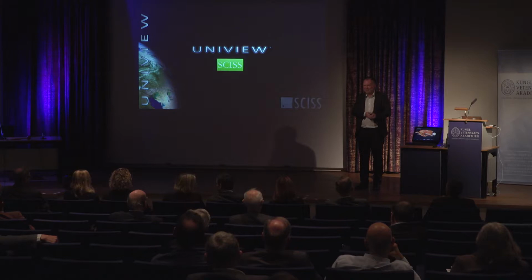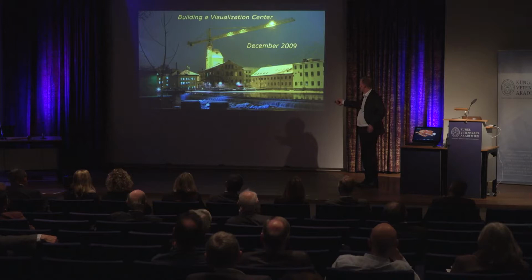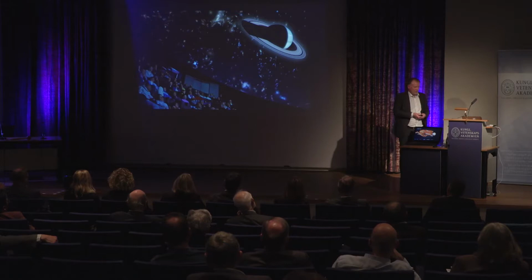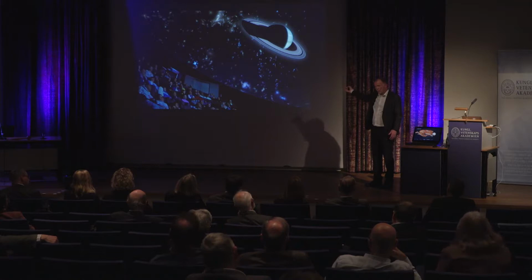What I will do, however, is show you a little bit about the work behind producing such a facility. So here is the Dome Theater inside the old power station in Norrköping, and this is from December 2009, when we really felt the need to produce something that would take the journey, using our software, to fly out to the end of the universe inside the dome, to tell stories about the evolution of stars and the origin of the universe. But also take you back to Earth.